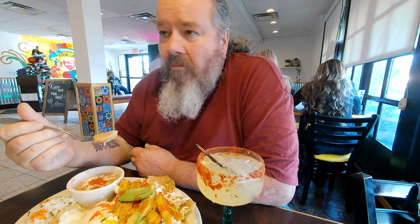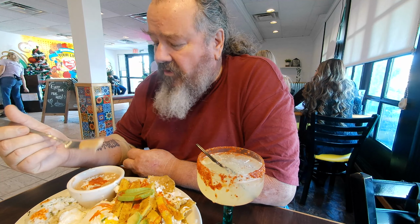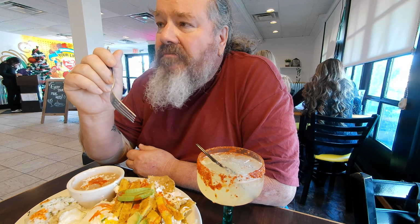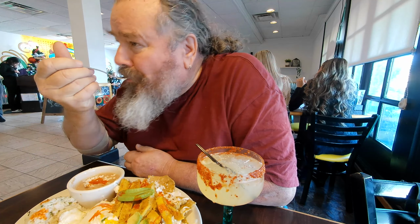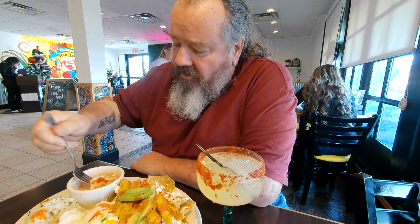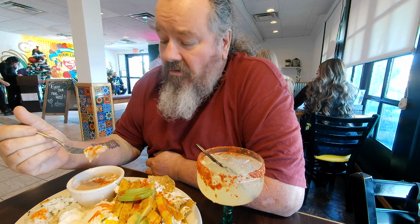Personally, I prefer more whole beans in the refrieds, but for not having whole beans in it, it's very creamy. Very nicely done. I gotta save some of the stuff. I eat all the tapatio off the top of everything. So when I take a box home, Cat can have some breakfast.